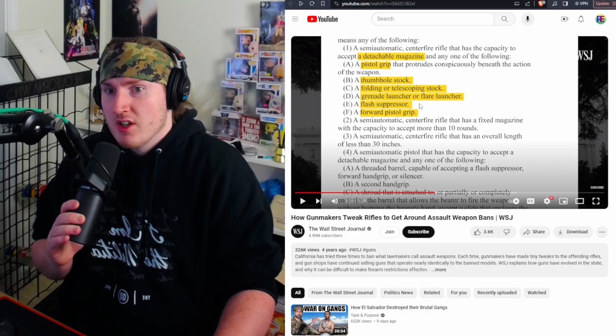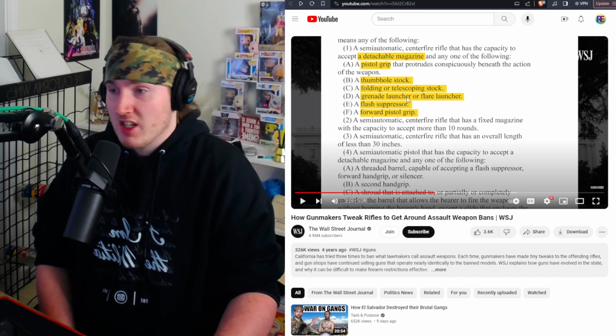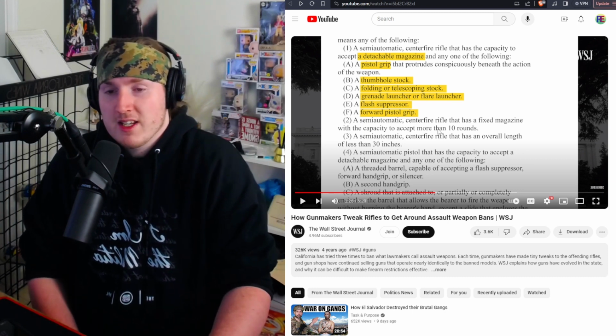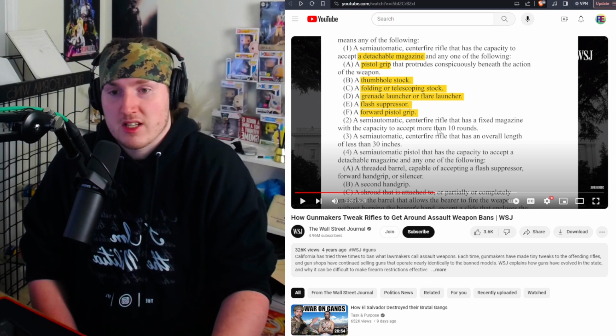That makes it not an assault weapon. How does that make sense? If it has all of these heinous features that just make something so inherently dangerous. Oh, but if you only have 10 rounds, you can own all that stuff. It's fine. It's not dangerous then. I'm sorry, but if a grenade launcher is so dangerous that it can't be allowed and anything with it is an assault weapon, why can't it be attached to a gun that only has the capacity to accept 10 rounds at a time and the magazine doesn't detach easily?